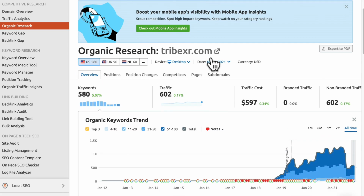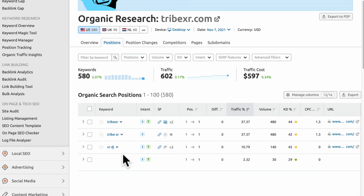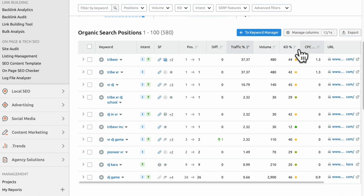So what we want to do is go to positions. And now it's going to show us the keywords that TribeXR is ranking for and the position. This is very important, the keyword and the position. Also, the traffic volume, so we know roughly how much traffic we should expect for these keywords. And also the keyword difficulty. This is going to help us identify low-hanging fruit with little competition.